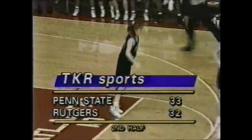And Doherty for 3. And I think the crowd, Teresa doesn't like that either, because that looked like a moving pick on Tina Henry's part. Tina was moving. That's how Doherty got free on that ball. Doherty, a good three-point shooter, 38% from three-point range. And Penn State leads by 1.